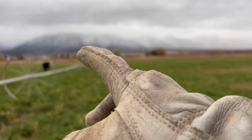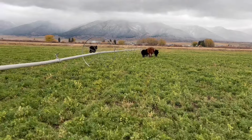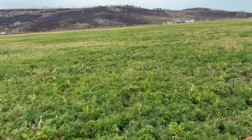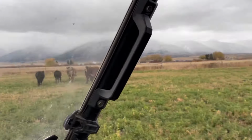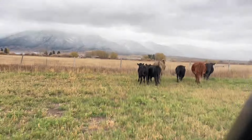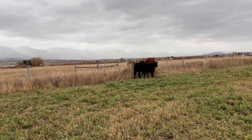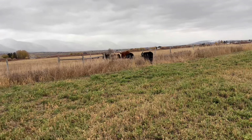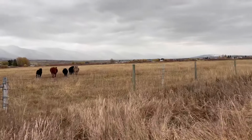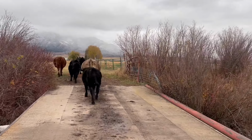I don't know if you can see, but right over there is the gate that we're trying to push them through. Cows, see the gate, come on.